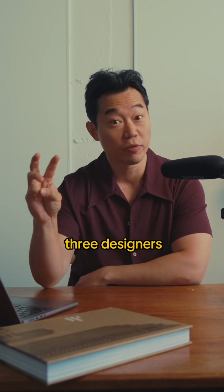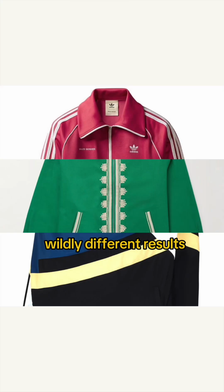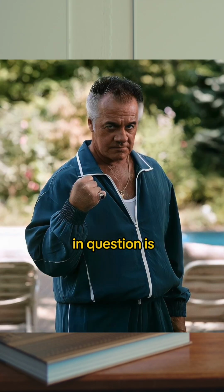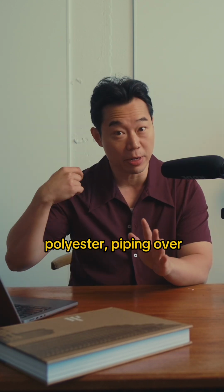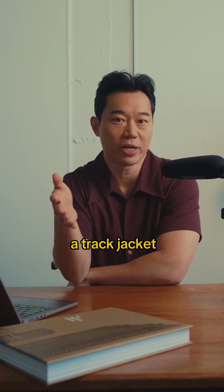Alright, I'll tell you a story. Three designers take on the same jacket and come up with wildly different results. So the jacket in question is a track jacket, the top half of a track suit. Usually nylon, polyester, piping over the seams, color blocking. Like, we know what a track jacket looks like.